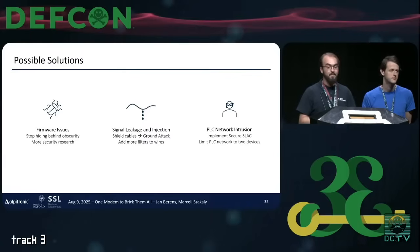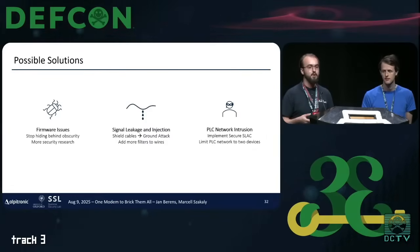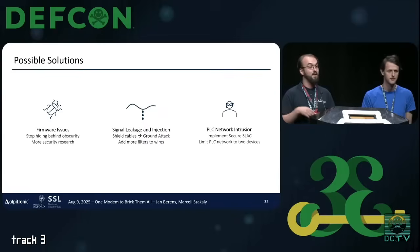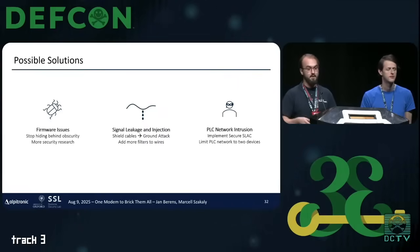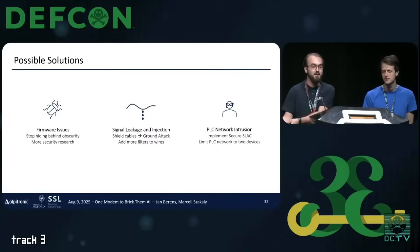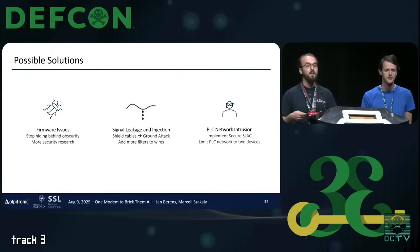And then, yeah, there is no security when it comes to the Slac protocol, which is used to actually establish the power line communication. The key is transmitted in full clear text. So as soon as you can sniff the key via different methods, for example, the leakage of the signal, you can intrude into the network and manipulate freely whatever you want. And as we also showed, even if the security features are enabled, you can simply bypass it. And at this point, there's no public patch available for these issues. And there's also no publicly available timeline when this will be fixed.